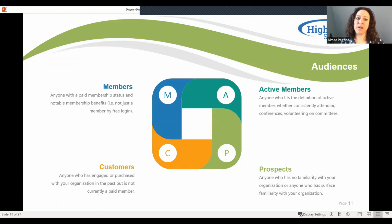So they have a familiarity with your group, but they're not yet sold on membership. They see value. They're a little bit of a warm lead at this point. And then you have your prospects, which you will talk to very differently from your customers, because prospects could be somebody that attended a conference a decade ago, and you haven't heard from them since necessarily. They may have some familiarity or no familiarity, but regardless, you have to treat them as a true prospect and nurture them in a different way than you would a customer or a member.